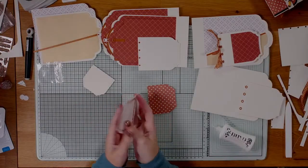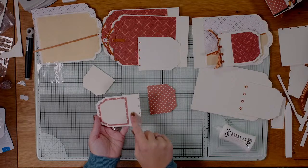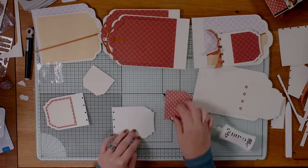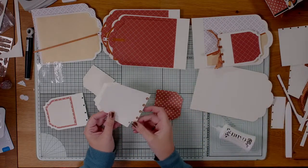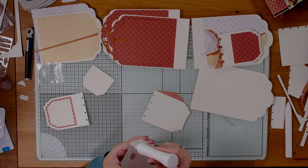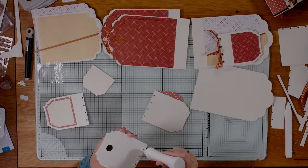Just going to let that percolate while I continue gluing. So there is my front page of my mini book done. I've got my first inner page, so you could pop a photo on here. You could add a little bit of journaling down the side if you wanted to. Lovely. Grab back my next one. This still has its little magnet on the back. My glamorous assistant has finished adding the lovely little hole protectors, so I can glue these together. Bit of glue around the edge.